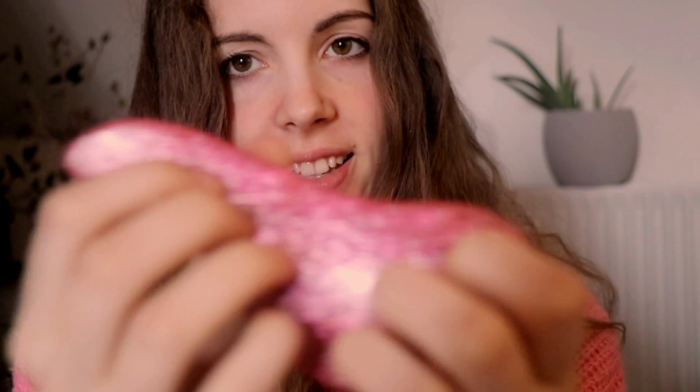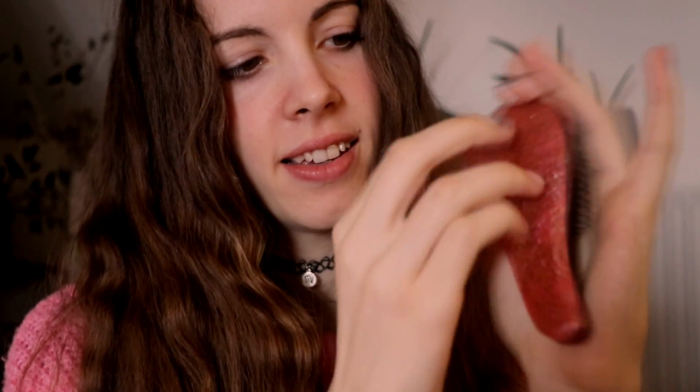That's great. Well, I just want to give you a pamper session today, just because. So I got this brush. Thought it was really cute. It's like glittery pink and this tiny, I don't know what you call them, plastic rods. And this is actually perfect to detangle your beautiful hair.